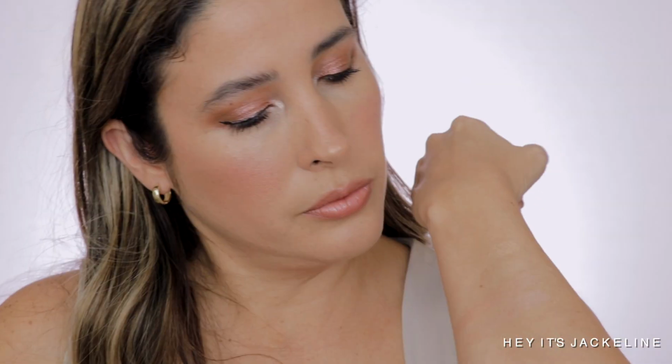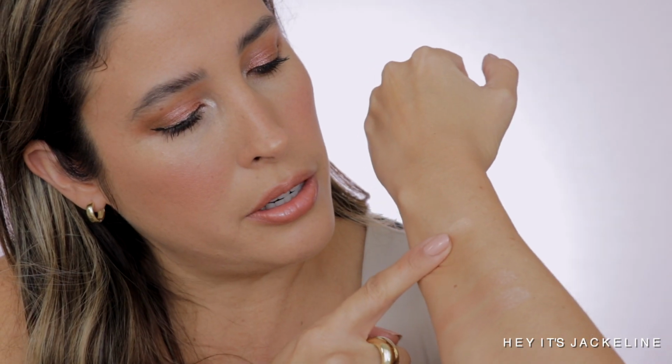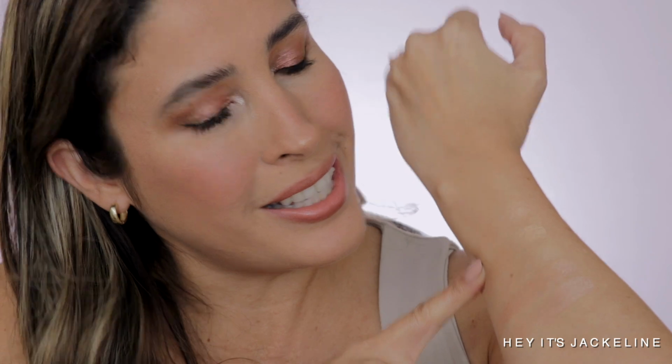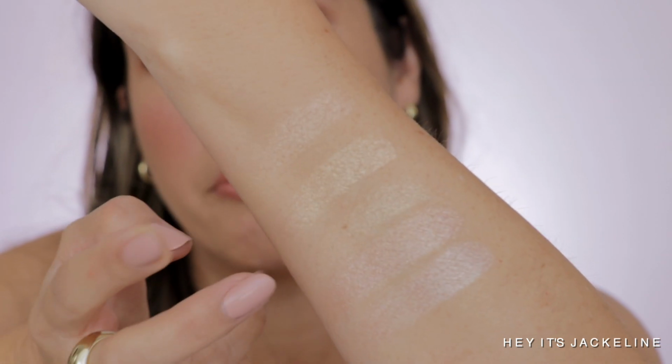Now let's go for I Need a Nude from Natasha Denona. This is a beautiful highlighter. I'm gonna put it up here. Okay, it's still warmer than the one from Hermes.